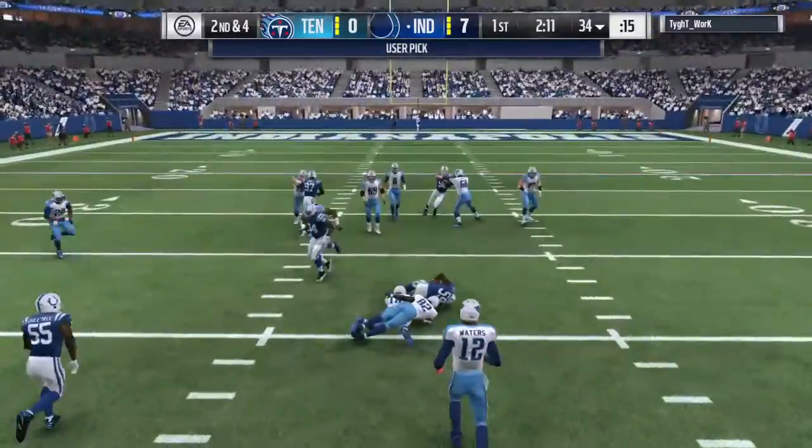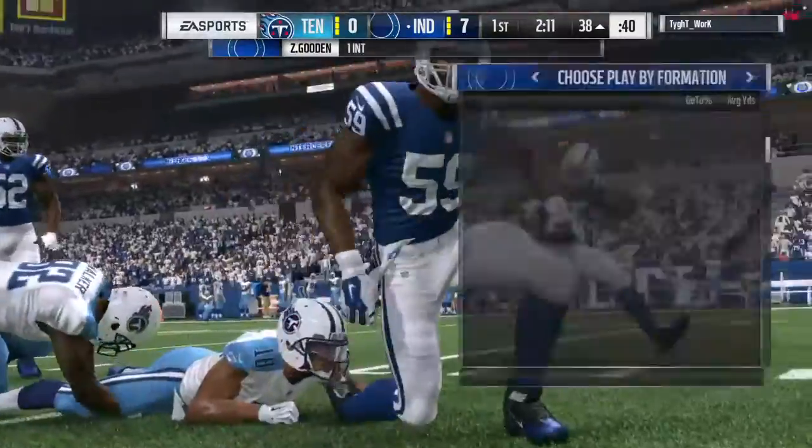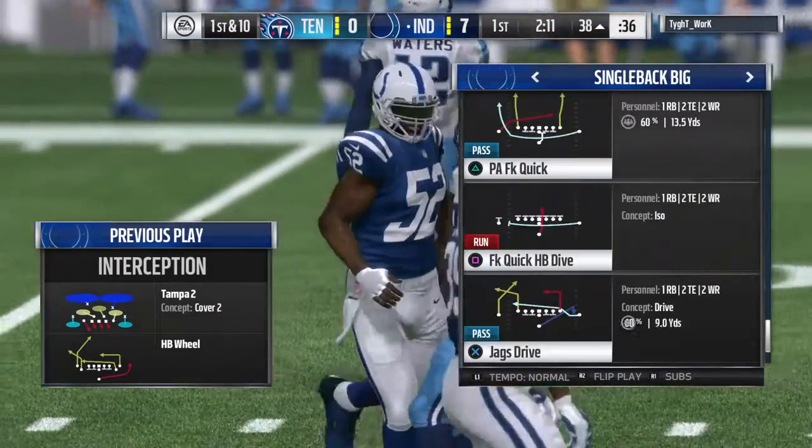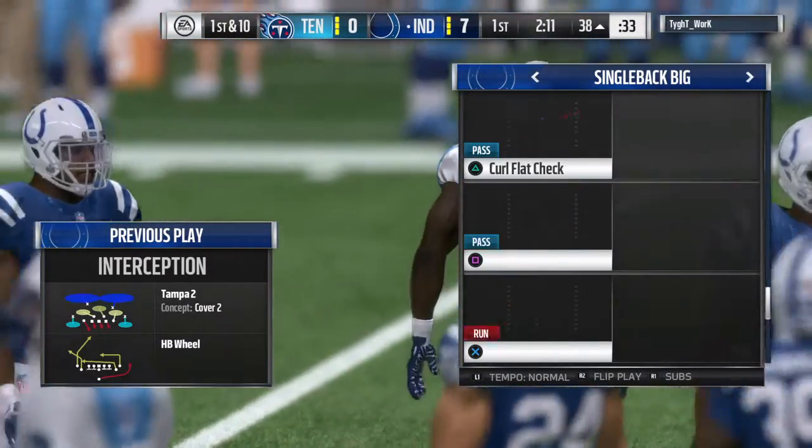He rifles one that's intercepted. A great read, and it's picked off. And they have possession, and they have it at the 38-yard line. And the Colts getting ready to go.